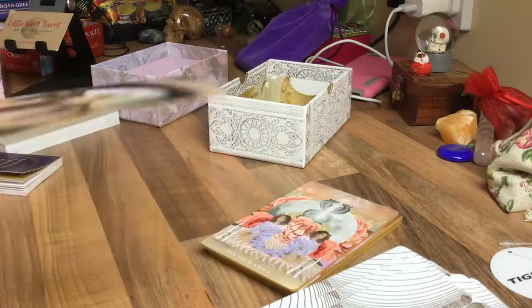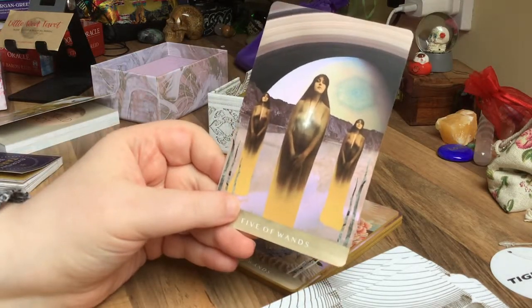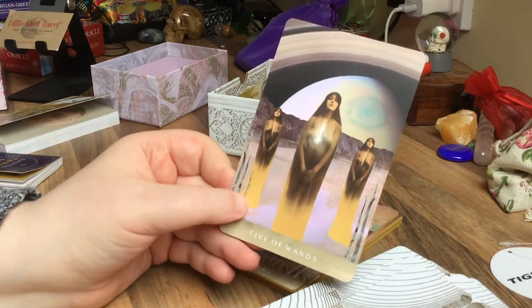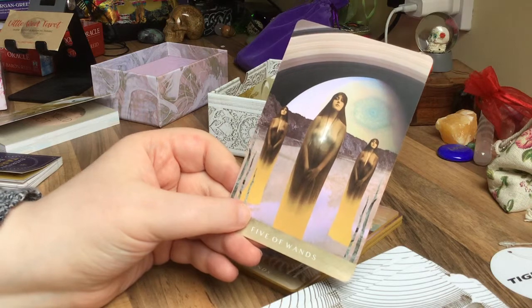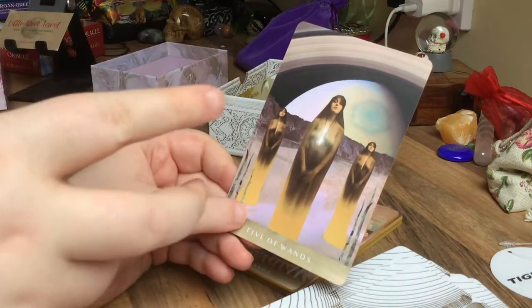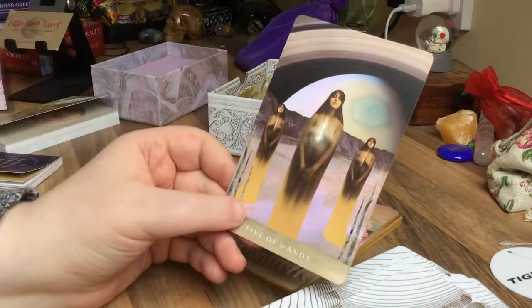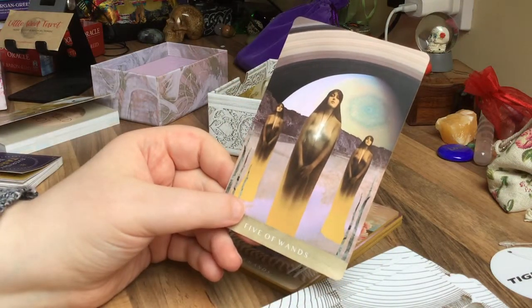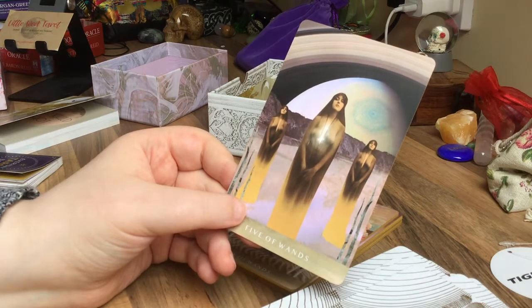Ooh, just went boom, black. I don't know why. I love when there's a change in the theme of colours. 5 of Wands. That's about sparring. But I like how there's this kind of sisterhood vibe. And the eye of, I think it's Jupiter. That's like a Jupiter's eye or Saturn's eye. Looking down at them. Going, oi. Don't you dare be squabbling.